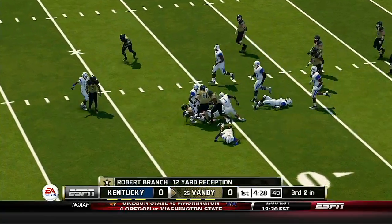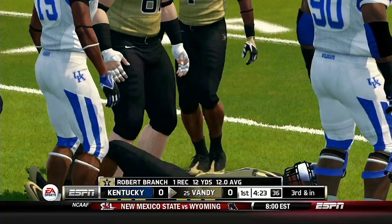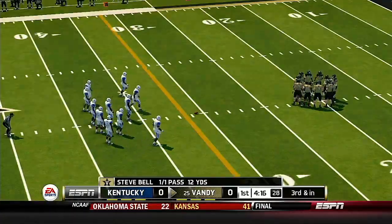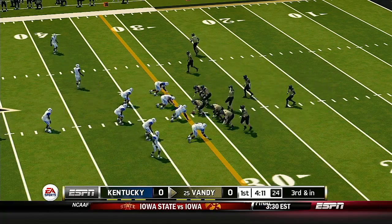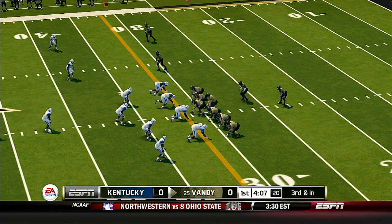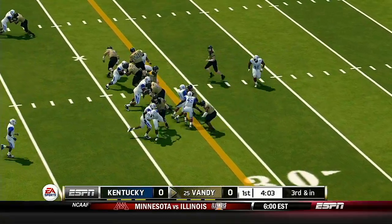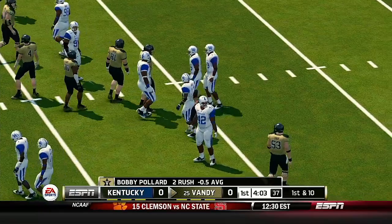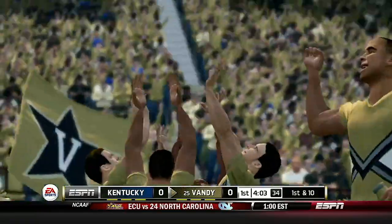Fires out to his receiver. Around the 31-yard line. The quarterback and his receiver make a great play here and convert on an early down. He gets out to about the 32-yard line. Keep it on the ground for the first down. Nothing too fancy here. The key is that the running back was able to convert the first down.